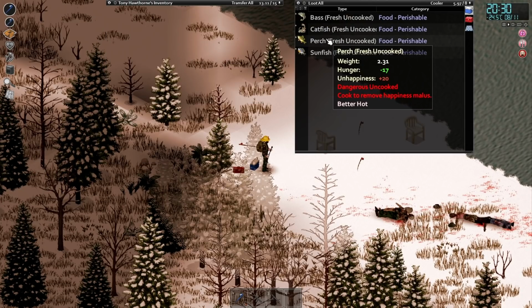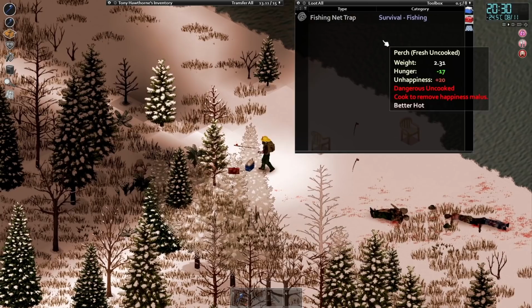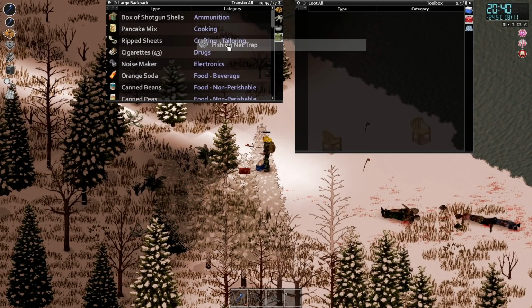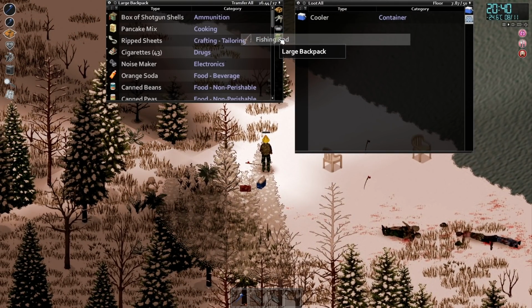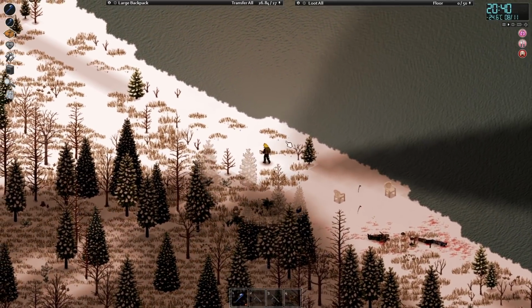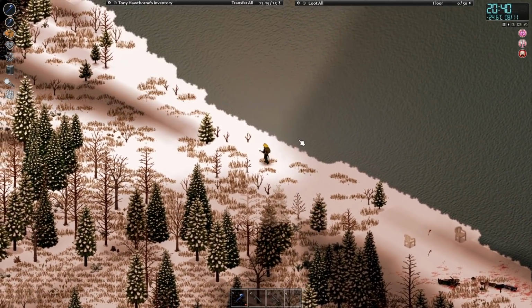We can't really cook it. Cook to remove happiness, malice. Okay, we don't have a knife, so we can't do that. Take the net though. That would be something. How much do the fishing rods weigh? Barely anything. Okay, we'll take that one as well. There we go. Okay, we've got a couple of fishing rods. A trap. Got some line. Got some worms. We're all good.